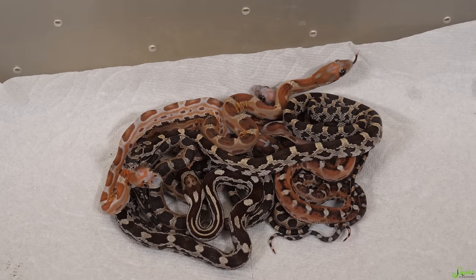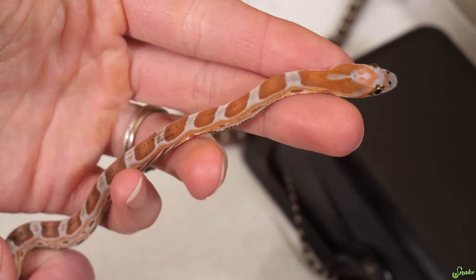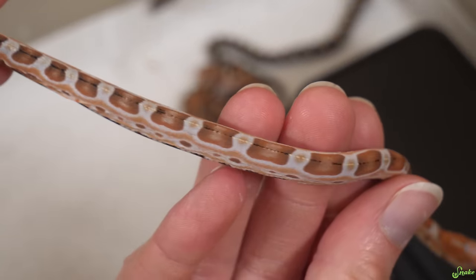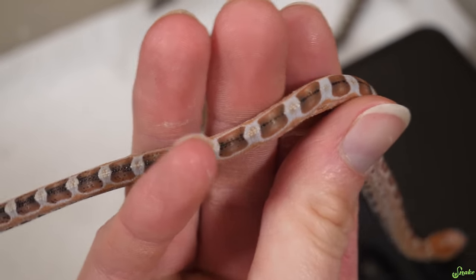We've gotten most of them to eat, not all of them. Here's the guy with the sword on his head. He's doing great. He's actually one of the best eaters and one of the nicest scaleless examples in this clutch. He's looking awesome. I really like the white that's showing up around his saddles down his back.